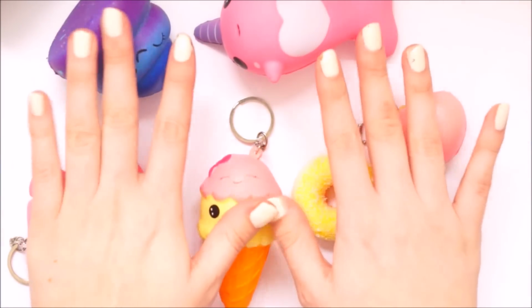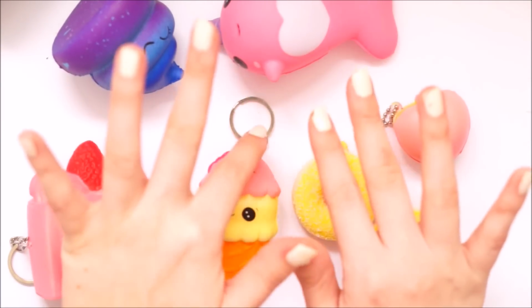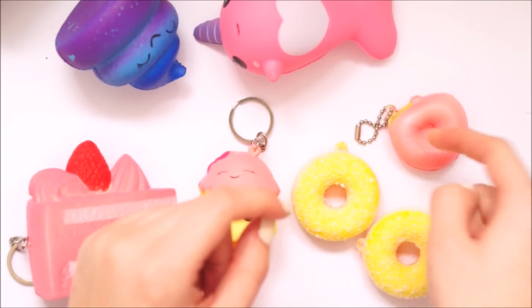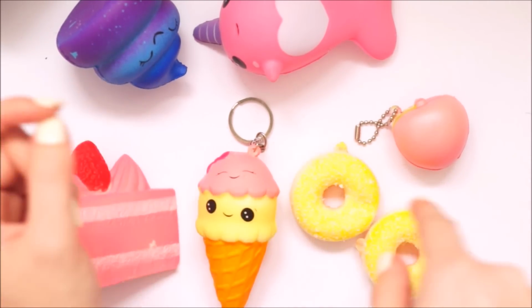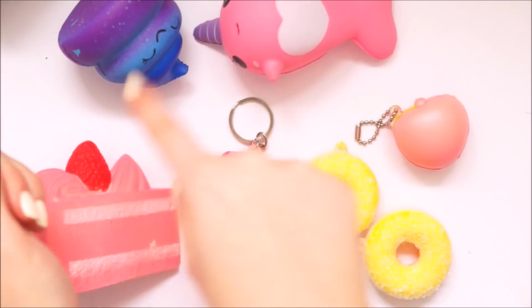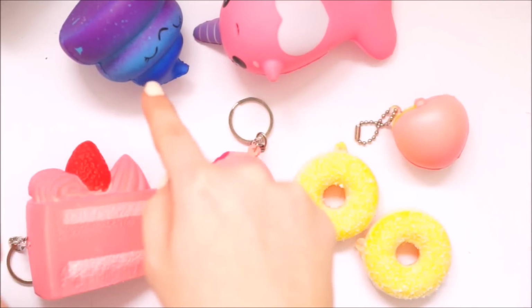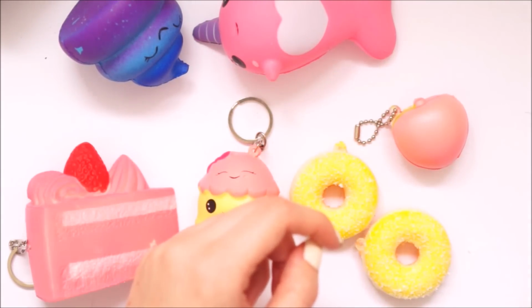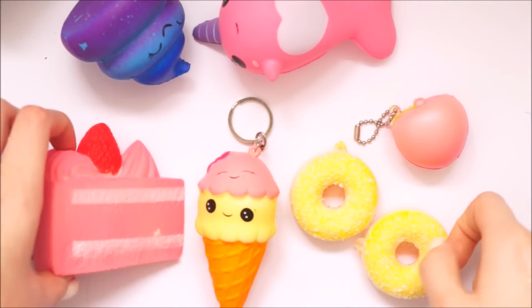And yeah, so I hope you enjoyed this Something Else Sunday. I know it was a bit of a fail because my squishies were defective. This guy was too small. These are ugly. These cute things that would usually be cute are defected. Ugh, my camera battery died. But yeah, I hope you enjoyed this video anyway.